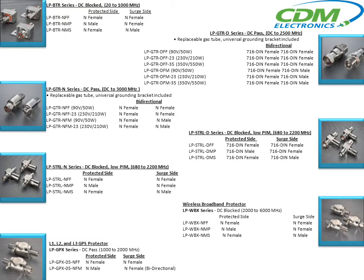The next slide shown is a breakdown of the series that are offered in the Times Lightning Protect product line. There are a limited number of part numbers and series for the Times Lightning Protect products, which makes the selection process fairly straightforward. Pictured is a summary of these products. Series include BTR, two-way land and mobile radio applications, GPX, GPS systems, GTR, gas tube for DC pass applications, STRL, low PIM applications, and WBX, wireless broadband applications.